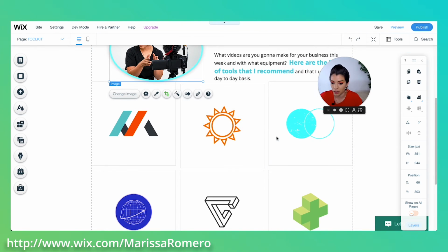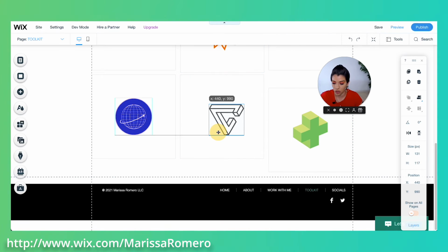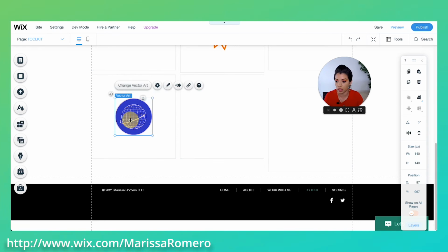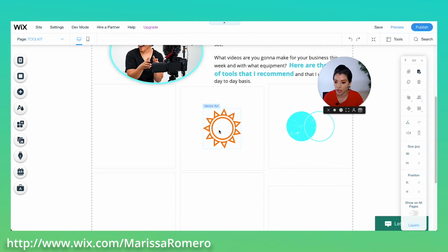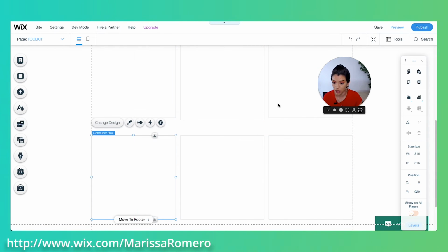So now it'll make sense when they come down here, they see a picture of me with my tools. And so I'm going to delete these vector icons. We're going to replace these with images of products that I promote, and any product that you want to promote too. So let me get busy with that.